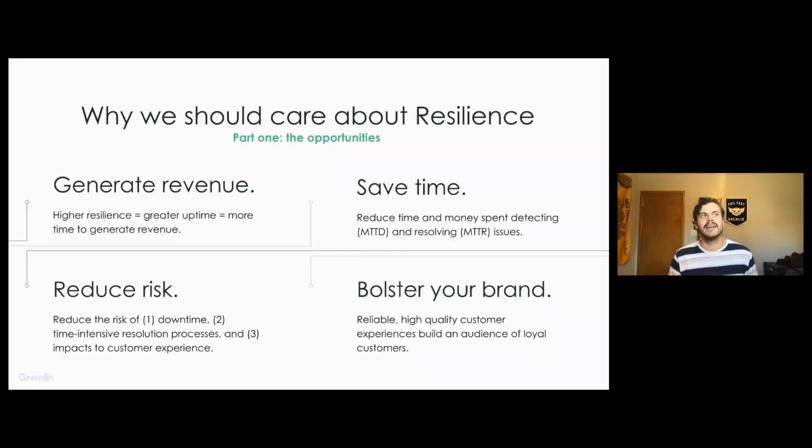I think that we talk about things like resilience and reliability, but we don't often connect it to business value. That's what I'm here to do in this first part. The first bucket of value that I like to talk about is revenue generation. Who here doesn't want to help generate more revenue for the business?